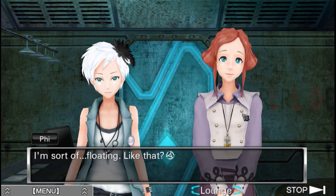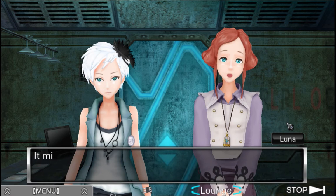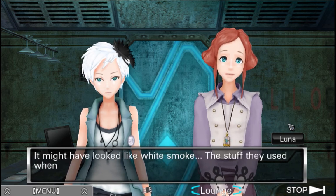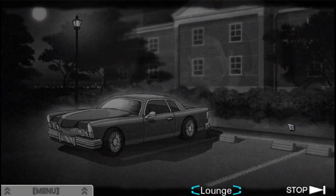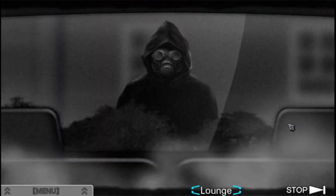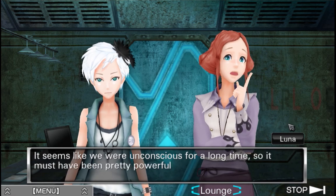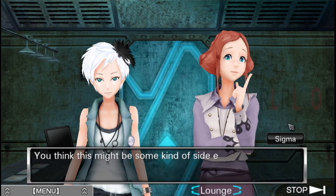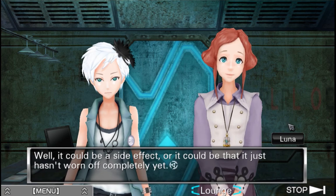Is this a clue to something else? Are they not really here? Are they proxies? Controlling our fake bodies? Yeah, exactly. Maybe it's because of the anesthetic gas. What now? It might have looked like white smoke. The stuff they used when they abducted you. Soprobate, yeah. Oh, yeah, right. It seems like we were unconscious for a long time, so it must have been pretty powerful stuff. You think this might be some kind of side effect? Well, it could be a side effect, or it could be that it just hasn't worn off completely yet.